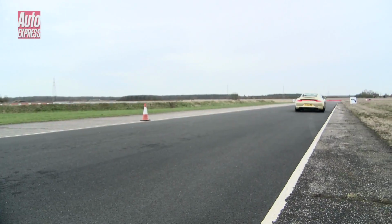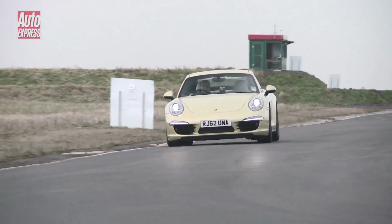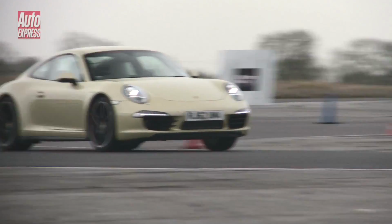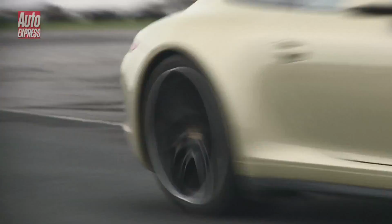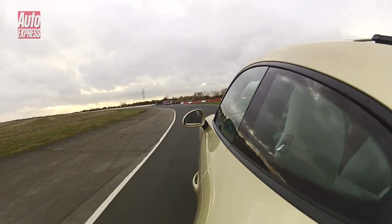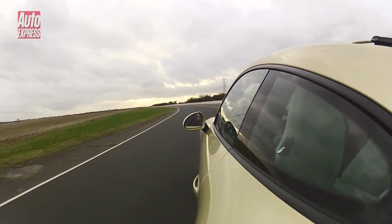Okay, coming up to the start-finish line. Now starting the flying lap up to third gear. Now the PDK's got quite long gearing, so we're going to go down an extra gear here. We're second through here in the Porsche, third in the R8. Better on the power here than the R8, so traction's better through there than in the R8.